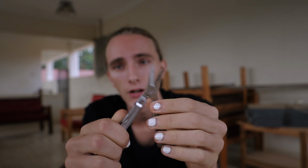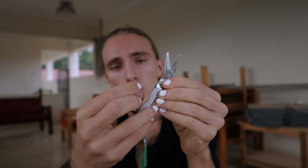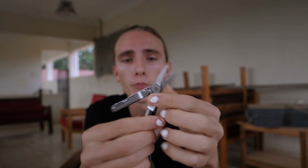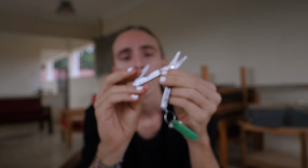This knife is super practical. It goes with me everywhere. It's got scissors in the middle, spring-loaded scissors, tweezers, Phillips head screwdriver, micro screwdriver, and bottle opener. And on this side, it's got a very small knife and a flathead screwdriver and a nail file.